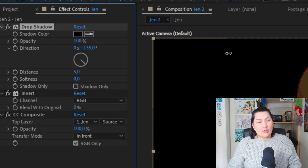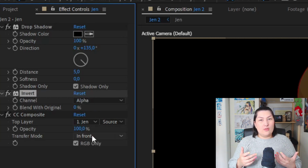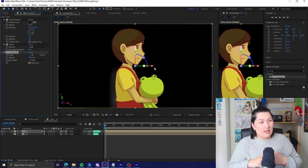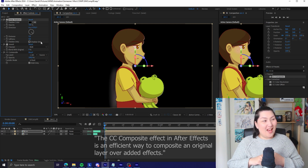So let's start with drop shadow. You take the opacity to 100 and don't forget to press shadow only. With the invert effect, you want to put it to alpha, which inverts the drop shadow. When it comes to the CC composite effect, you want to turn the transfer mode into stencil alpha. I'm not going to be explaining what the CC composite effect does, because I don't understand it myself. All I know is that it should be there, and it works.